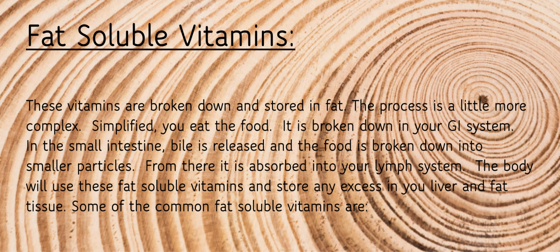Fat-soluble vitamins. These are the vitamins that are broken down and stored in fat. You eat the food, it goes down into your stomach, the acids break it all down. In your small intestine, bile is released and the food is broken down into even smaller particles. And then from there, your lymph system actually absorbs it. And the body will either use these vitamins or they'll store any excess in your liver and your fat.